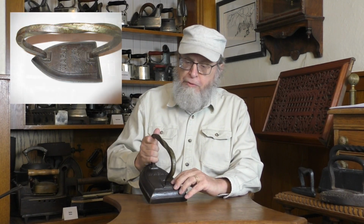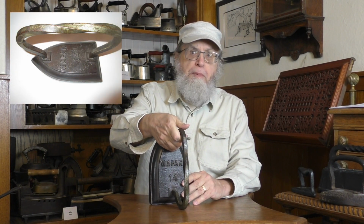And we've got a lot to show, and I think few, if any, of these that we're going to see today are ones that we've seen in the previous videos. Many companies that made old irons had quite a range of sizes listed in their catalog. For example, this is a Wapec iron from the Wapec Hollowware Company from Wapakoneta, Ohio. It is measured 14. That's meant to be the weight.